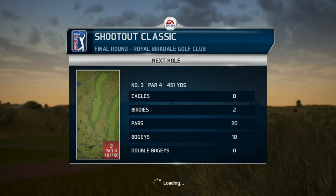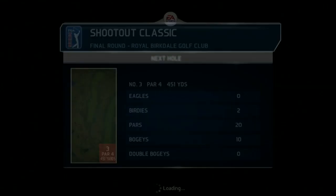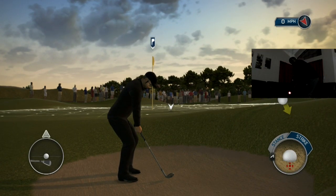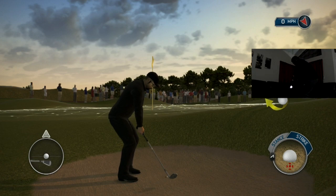Yeah, I apologize. It's fairly dark. I played at about 1 a.m. last night. Still had energy, so I went ahead and played at about 1.